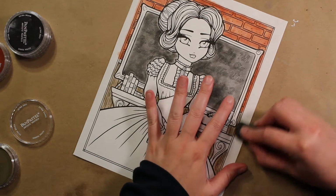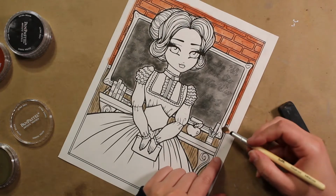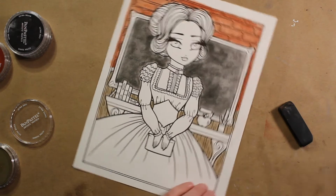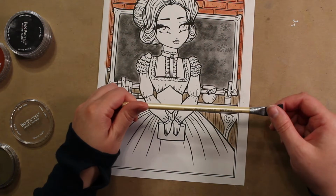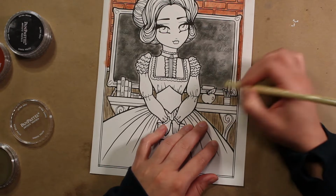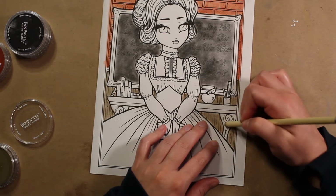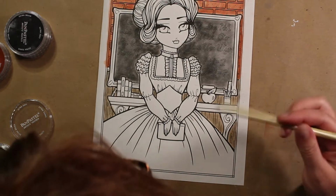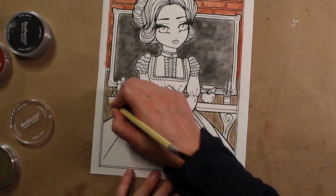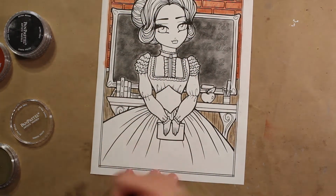So we can erase anything we need to erase. If you erase too much, just go back in. I like this little Faber-Castell Perfection eraser because you can get pretty small places, but it lifts the pastel really well. So, whoop. Throw it across the room.